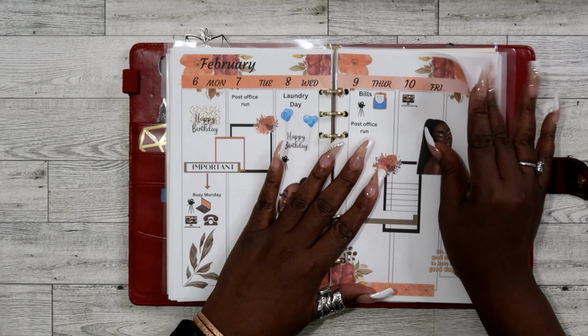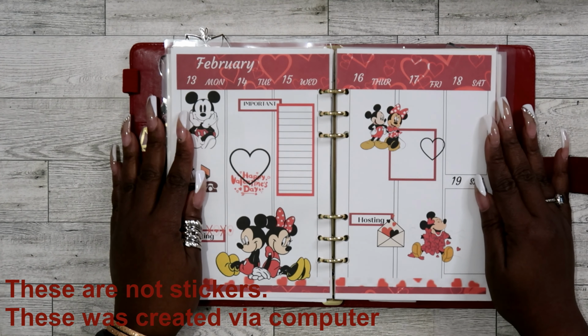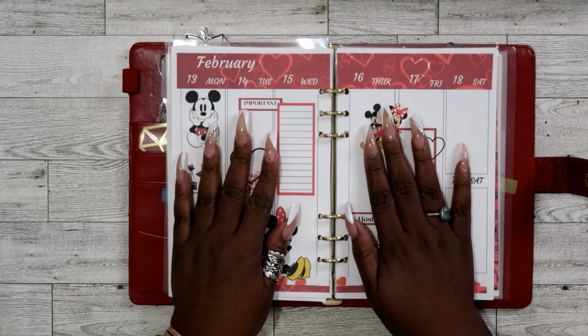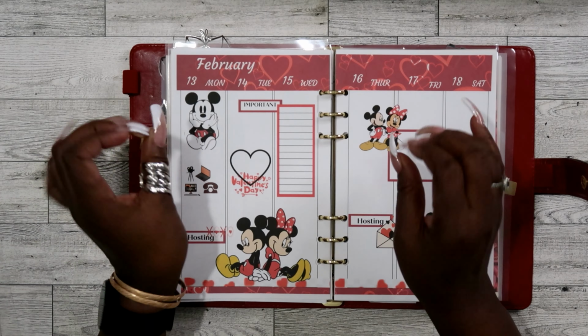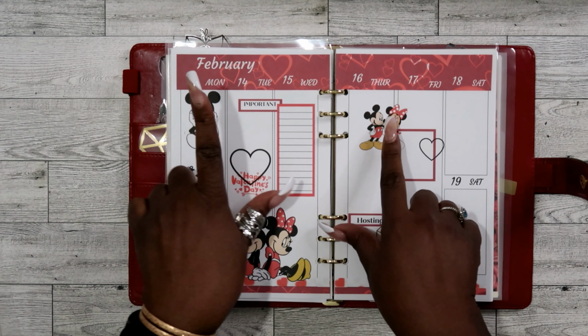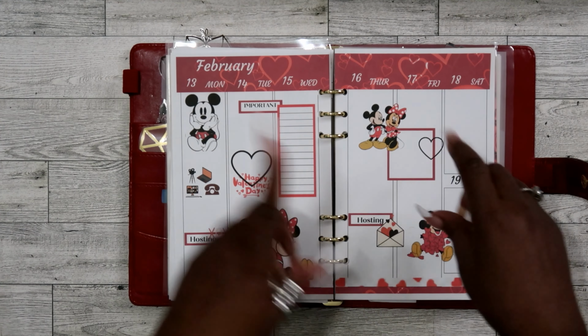Then we have the week of Valentine's Day. I did Minnie and Mickey because I couldn't think of anything else to do. So we have the 13th all the way to the 19th.